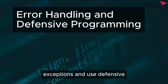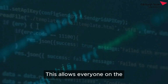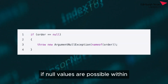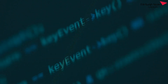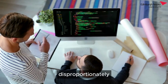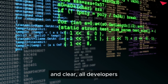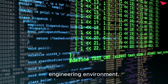You should always handle exceptions and use defensive programming techniques to ensure robustness and clarity. This allows everyone on the team to understand and handle errors consistently. Likewise, if null values are possible within your code, you should always check for them to avoid runtime errors. Defensive programming creates a safety net, reducing errors that can disproportionately affect developers with less experience or those unfamiliar with a specific codebase. By making code predictable and clear, all developers can contribute confidently, enhancing the inclusivity of the engineering environment.